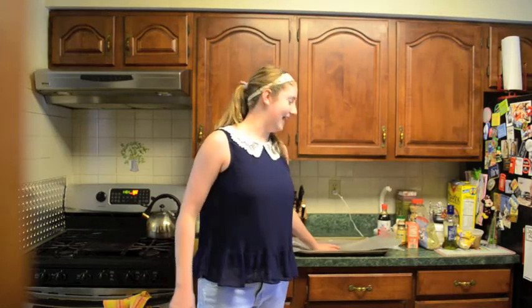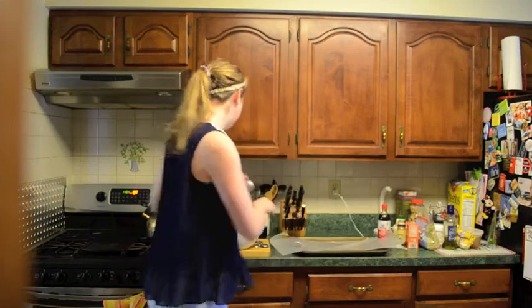So now what I've laid out is my baking sheet, and I usually just use wax paper or parchment paper, which you can put in the oven, I believe. And I can grease it a little bit if you want, or you could even take some of the extra coconut oil that you didn't use and just put that over the bottom.